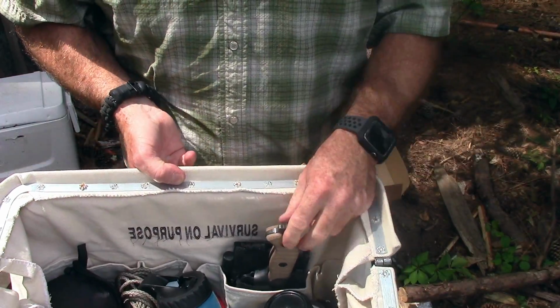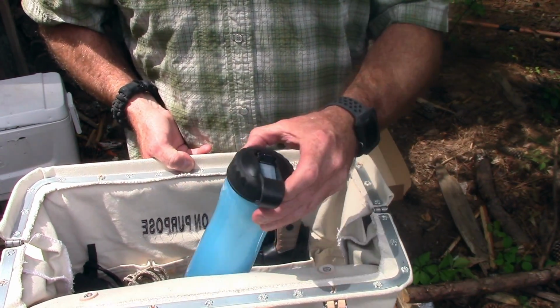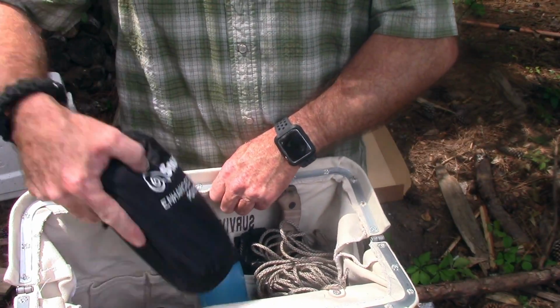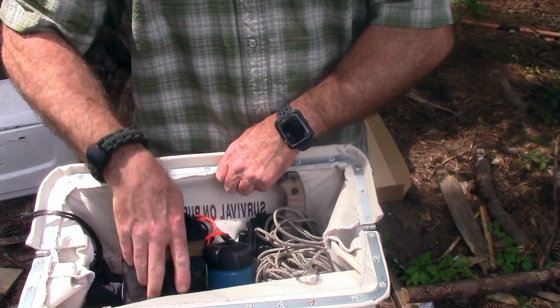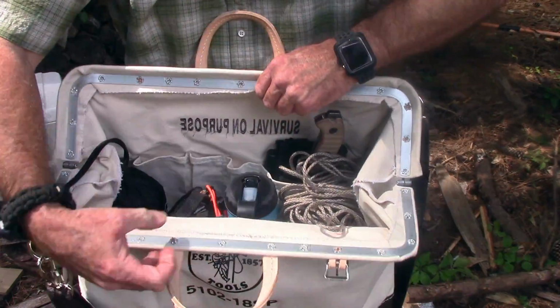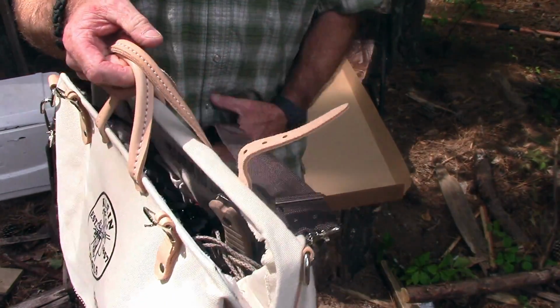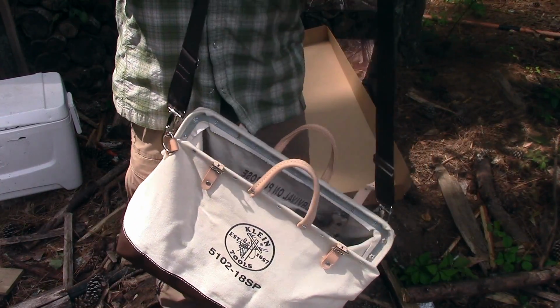Things I might need in an emergency. Got a knife in here, big knife. I got a canteen and a filter bottle, some paracord, a poncho, and a survival kit from Hidden Woodsman in here, and plenty of room for more stuff. You can pack this thing down as much as you want, but this would be something you can just throw in your trunk, keep it ready for use whenever you need it.